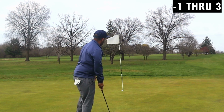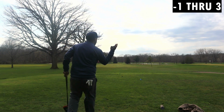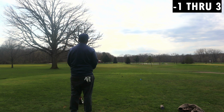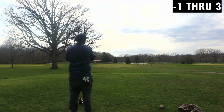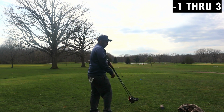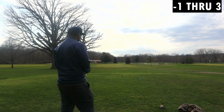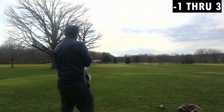Gave it a chance, and that one I made. Okay, guys, so let's take a look at this. We've got a right to left wind. It's also helping a little bit. 201 to the flag stick. So remember, 10%, 60 feet. So if I can hit this shot 60 feet from the hole, for me, that's definitely a good shot.